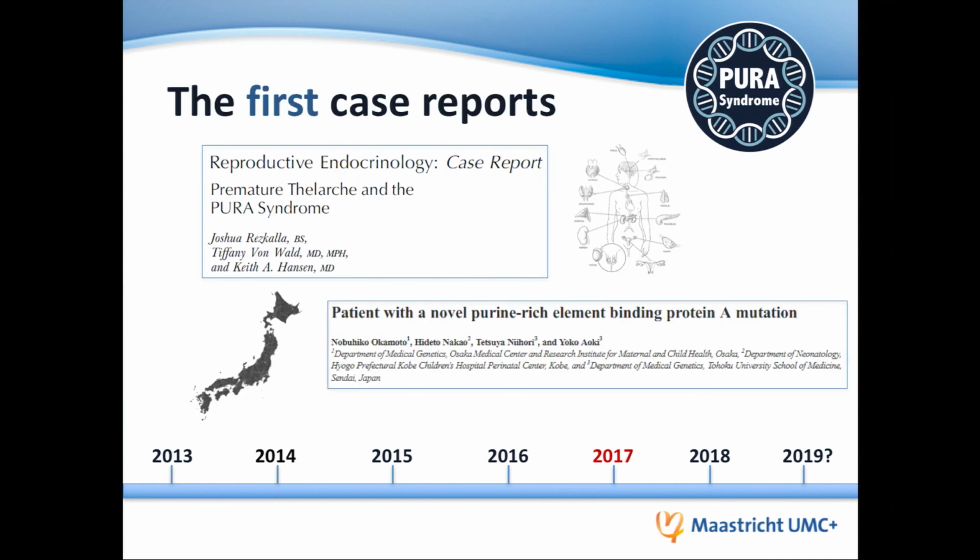In 2017 the first case reports were also published. Case reports are articles describing one single patient with a Pura mutation. The first article reported on a girl with a premature puberty and all the endocrine problems that were related to this. The second case report was interesting because it was about the first patient diagnosed in Japan.